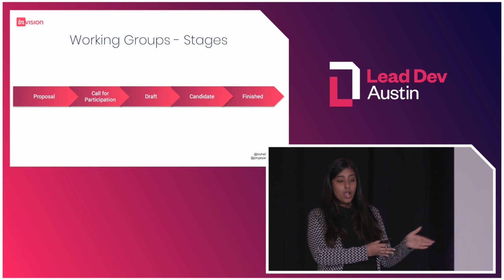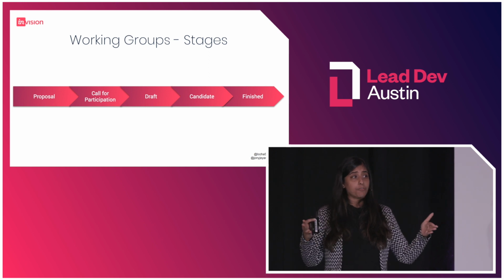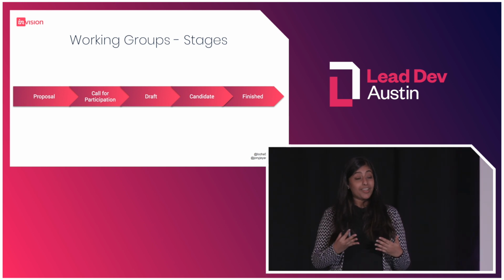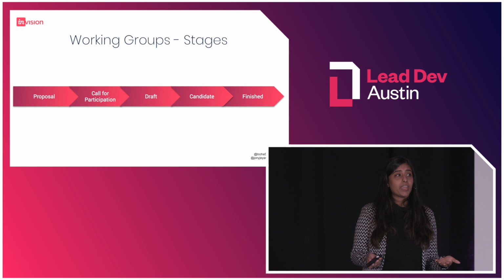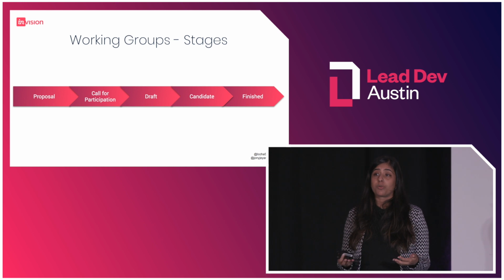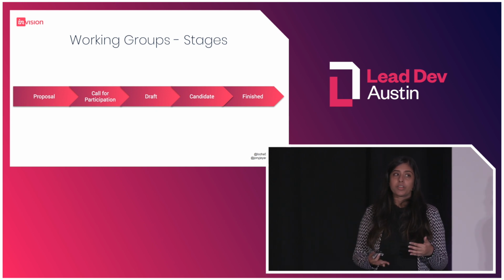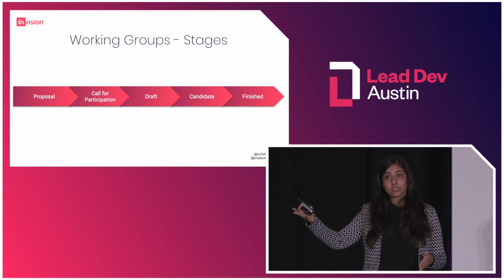Once the working group is all set, they go into working mode, into the draft phase, which is basically coming up with different possible solutions for the problem statement set forth in the proposal. They come with these suggestions to the architecture group. An example is we had an events working group going on last quarter, and they had different solutions for how we should store our event schemas. Different registry options, et cetera. They brought forth these options to the architecture group. We reviewed it, and we're like, okay, I think this is a good option for you to pursue. And they went into the next stage, which is the candidate phase.